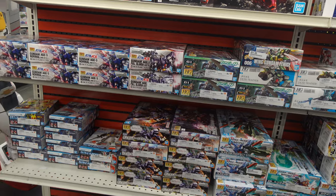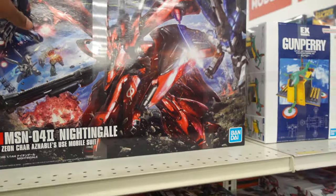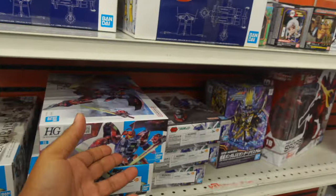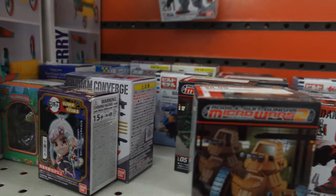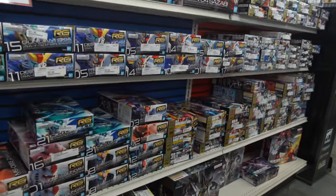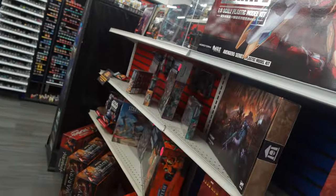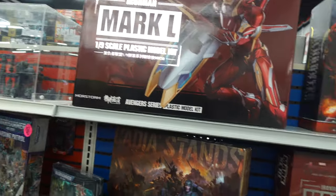And some Under the Hunt stuff. Nightingale. Dari Blade. Just red kits all over. And Converge. Nothing too crazy. GMs. And I think that's it. Dang, this is a big ass box. Sheesh.